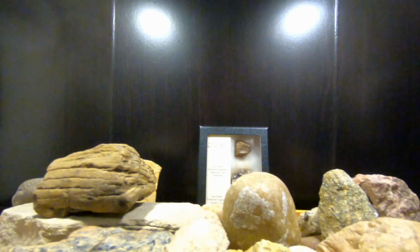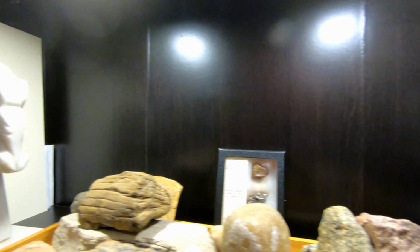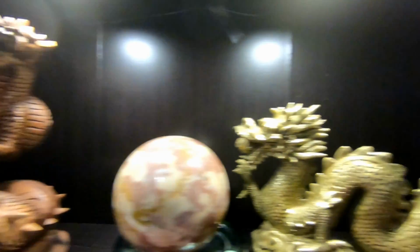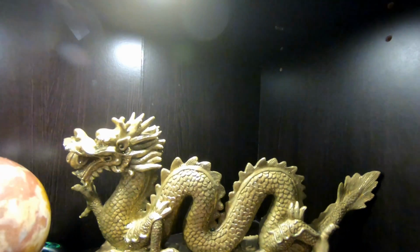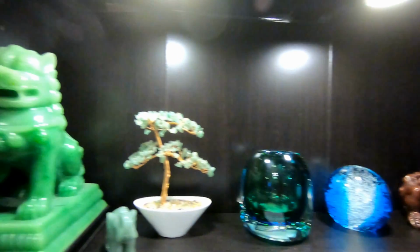that I've collected over the years, some petrified wood, just various random things I grabbed from Colorado and different places I thought were cool. There's some actual meteorites in the back. We have a hand-carved three-headed dragon. We have a gold good fortune dragon. We have foo dogs. We have both the guy and the girl foo dog.